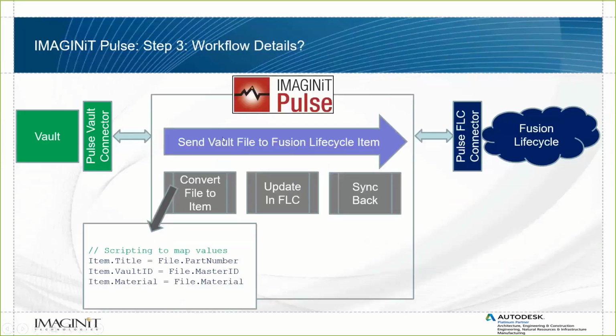And then within a particular workflow sequence, like this one, sending the Vault file to Fusion Lifecycle, we break this down into individual scripts. These are little C# scriptlets that run inside of the Pulse cloud environment, where you have control over exactly what the fields are that are being mapped back and forth, as well as any kind of if-then logic that controls how exactly you want to map that data across.